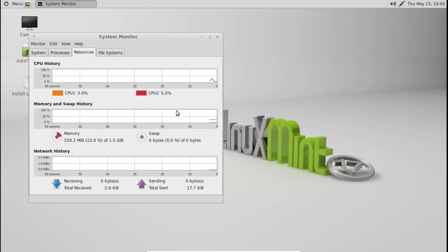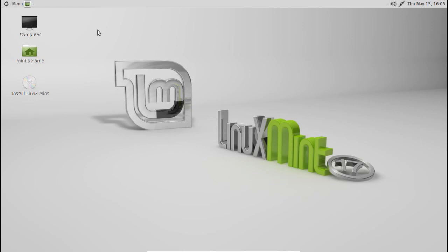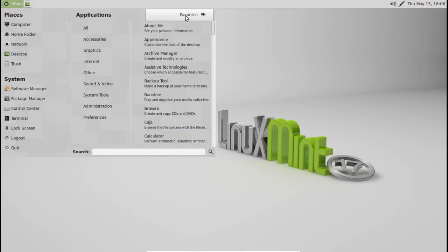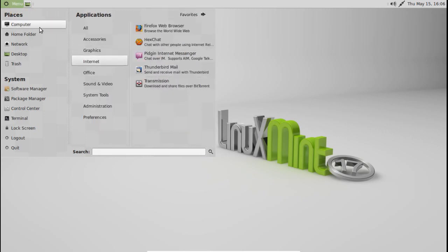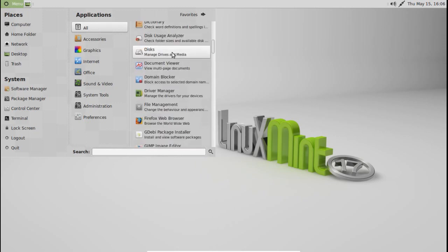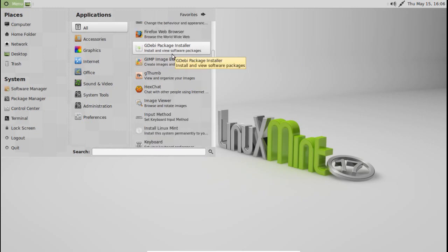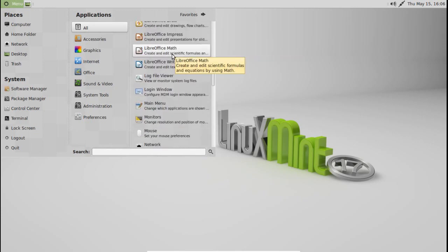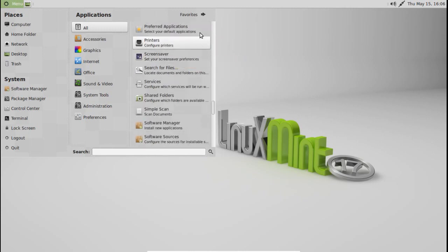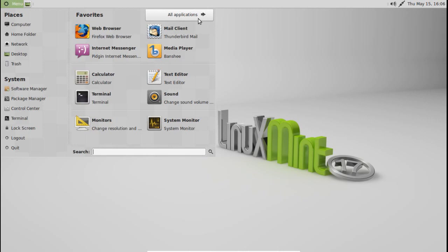There's a system monitor here. Now again, I'm just running this off the downloaded file. I have not installed this, but like I said, even in a non-install virtual environment, it really is terrific. Let's go to all and see if any unusual or different pieces of software are here. Off the top of my head, I don't see anything here that sticks out. Of course, as I stated, you can toggle back between favorites and applications.